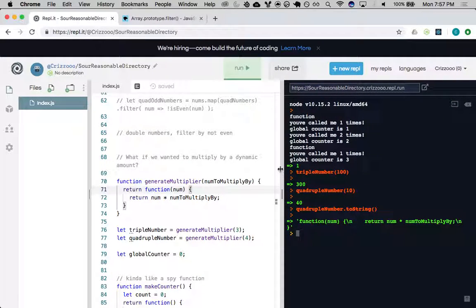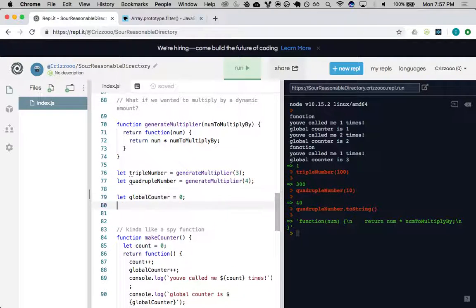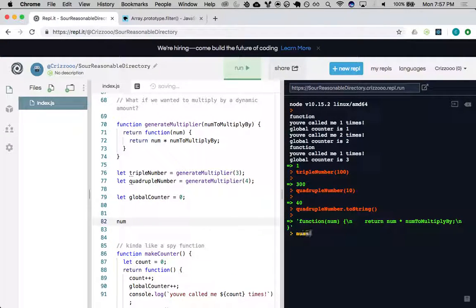So functions, this isn't useful at all. But to show you, the stringified version of this function is literally the code here. It's not going to replace the variable, and I can't actually see its closure. But both of these functions do the same thing. They look like this. The only difference is that each of them looks somewhere else for what num to multiply by is. And so now these, triple number and quadruple number, work exactly the same way that they worked before. So now if we go back, do I still have nums? Yes.